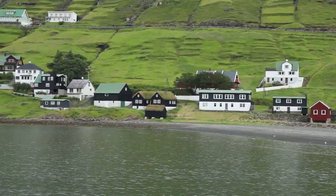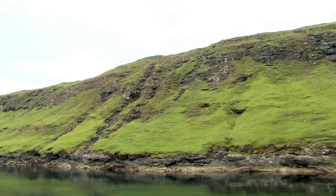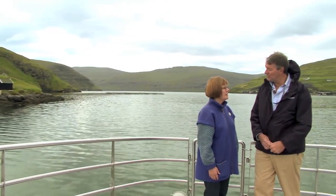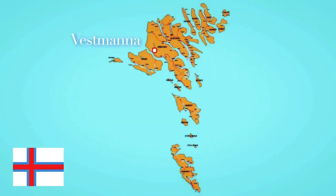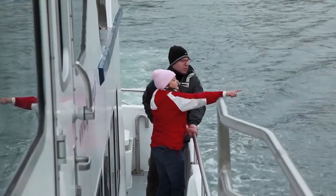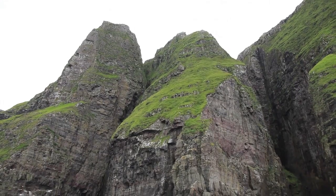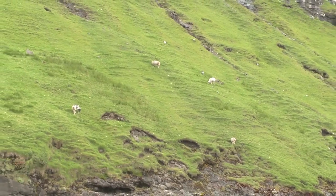So we've experienced the Faroe Islands on land. Now we're going to experience it by sea. We're out on a boat. And Hilda, what will we see? Where are we headed to? Yeah, we are heading out to the Vestmanna Cliffs. And we will see the dramatic cliffs in Vestmanna. And hopefully we will see a few birds as well. And the sheep on the hillsides.